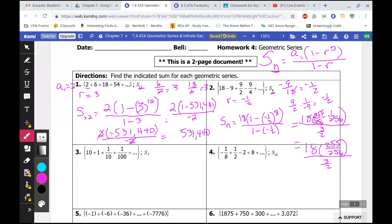I think maybe another reason why I might like these is because I really like fractions. Although I will say it does leave you room to make more mistakes. I'm not going to lie. That's the truth. That's why I always get bad grades on the fractions.